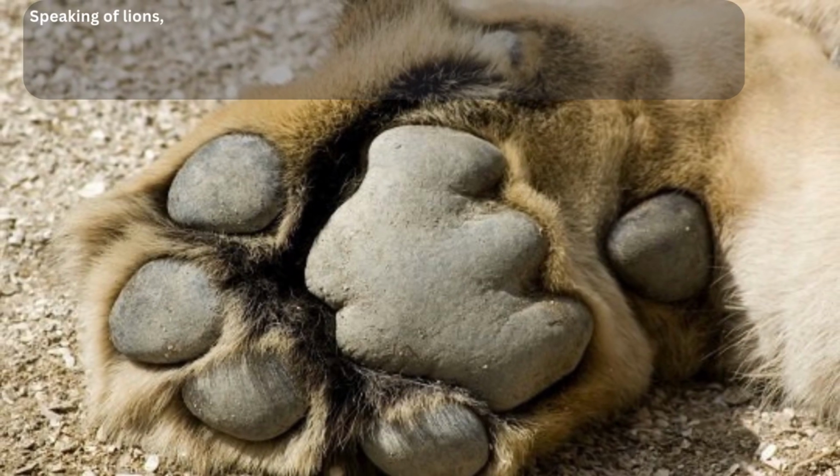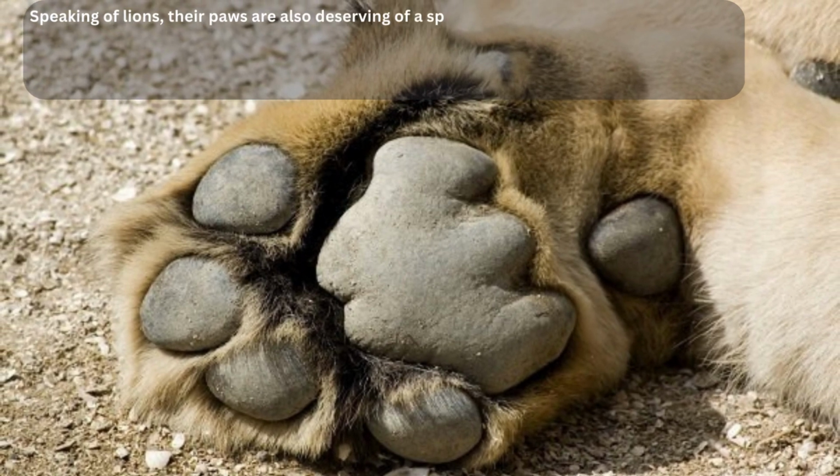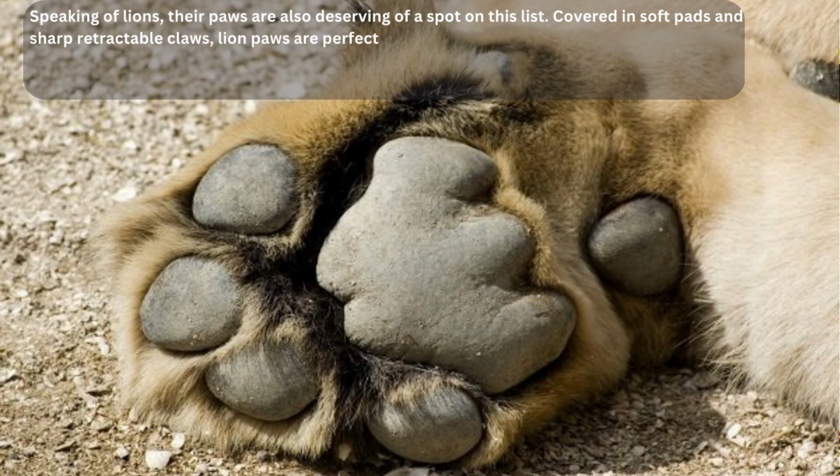Speaking of lions, their paws are also deserving of a spot on this list. Covered in soft pads and sharp retractable claws, lion paws are perfect for hunting. Their padded soles allow them to move silently, while their claws can grip onto prey and help them climb trees to rest or stalk their prey.